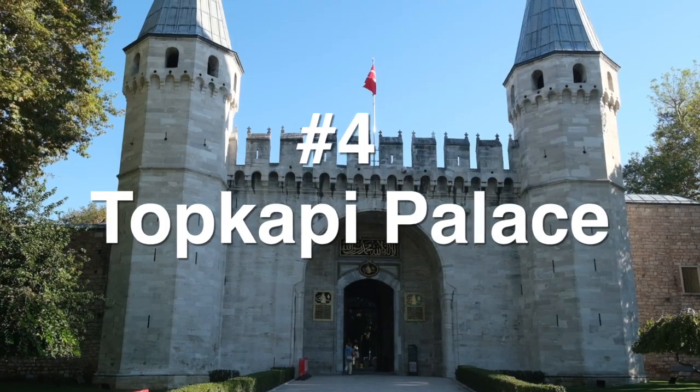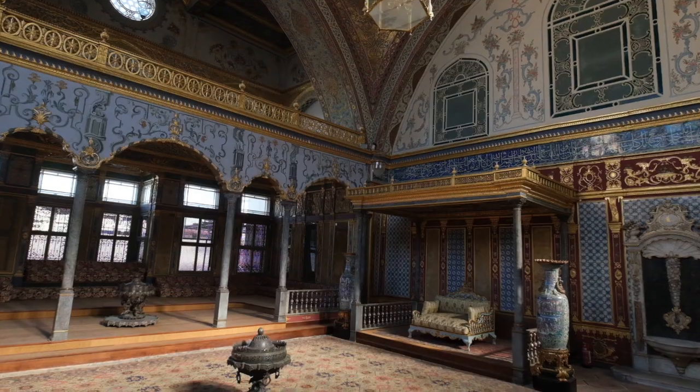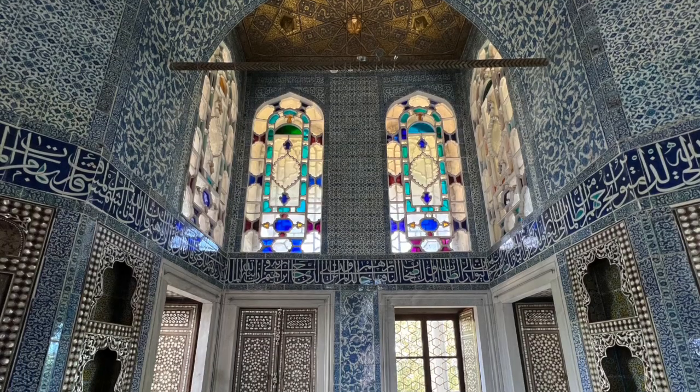Number 4 on our list is Topkapi Palace. For centuries, Topkapi Palace was home to the Ottoman sultans and their families. If you are at all interested in Ottoman history, you should definitely visit Topkapi Palace. Not to mention, it is absolutely beautiful.